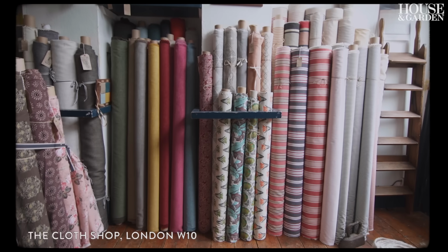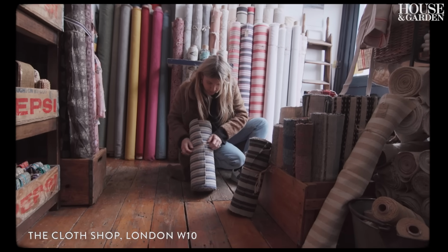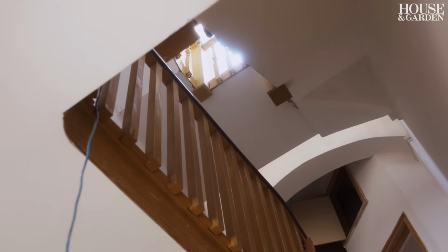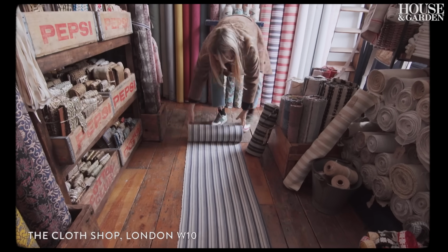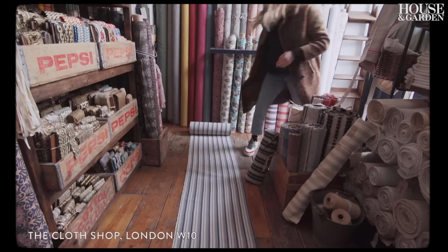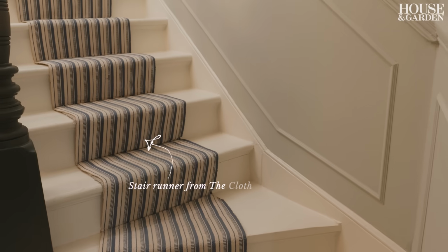I'm thinking this could be quite good as a runner rather than carpet. I think it's a really unique design. I've got wooden floors currently on my stairs, and I think it works quite well. Or this colour, but I think this is maybe the one.